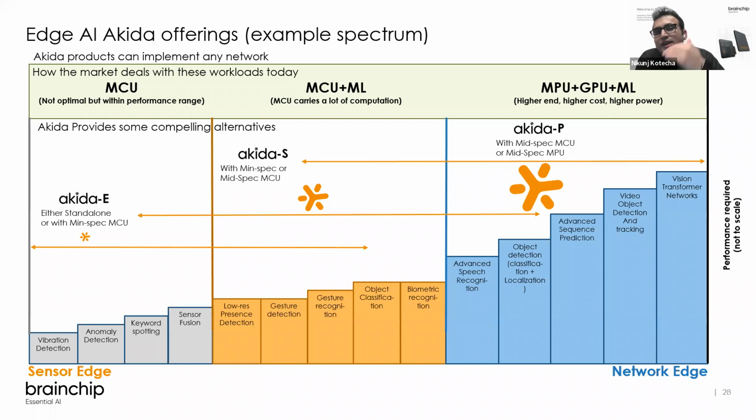And naturally, when you scale up with Akida S, you open up some of the applications that maybe are at the sensor level, but also done in specialized units and specialized products. And Akida PE is usually for high-end use cases, as I mentioned, that today you might be doing on a GPU using very high-end devices, consuming watts of power as well. So we can really minimize that power consumption up to milliwatts level.